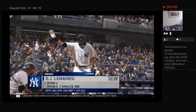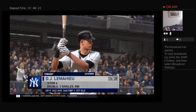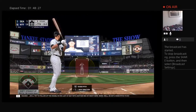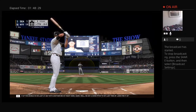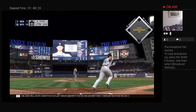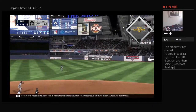Digging in to try it again, DJ LeMahieu. He'll try to follow up the double in his last at-bat with another big hit right here. Well, he got a good pitch to hit last time up. Looked for it up in the zone and didn't miss it. Those are the pitches you only get maybe once an AB, maybe once a game, maybe once a week. So he certainly capitalized on it last time.